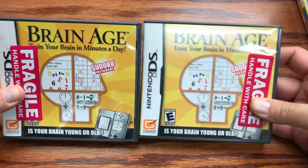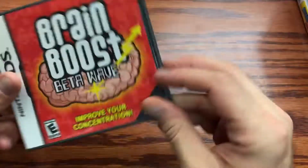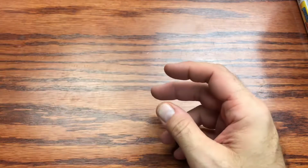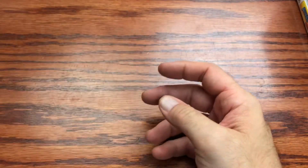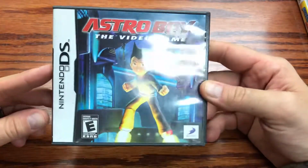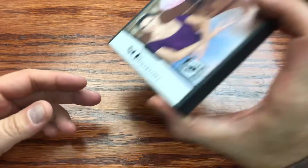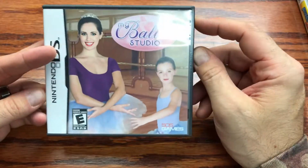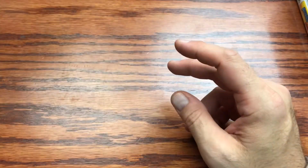Dose Brain Ages. We got Brain Age 2. Brain Boost Beta Wave. Brain Boost Gamma Wave. A lot of brain stuff. Puzzles, they were very popular for the DS. Astro Boy, the video game. My Ballet Studio. Probably an actual rare game on the system.